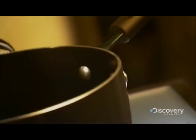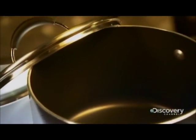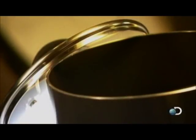Food just slides off non-stick cookware's remarkably slippery surface. In 1938, an American chemist was experimenting with refrigeration gases. A waxy substance formed. Years later, when bonded to cookware, it gained a non-stick reputation.